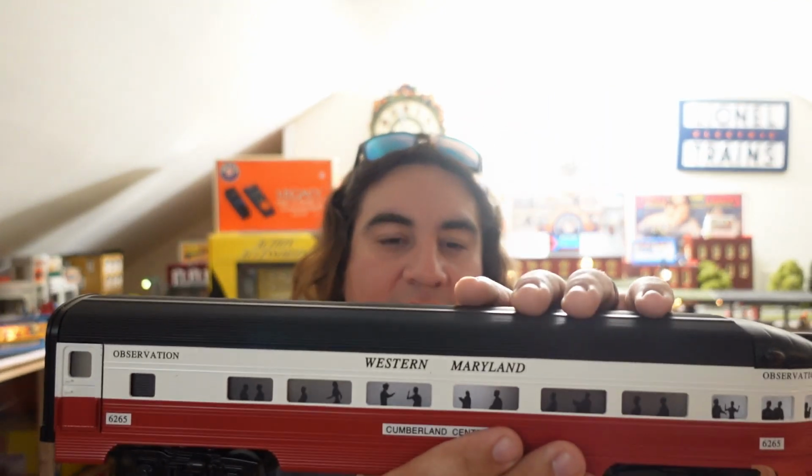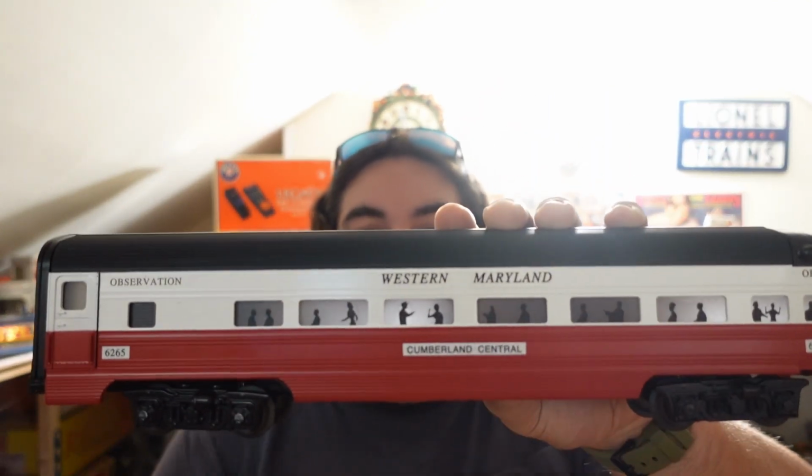But I thought these would look so cool running behind either my GP9, that's a Western Maryland scheme, just like this, with the white, black, and red scheme. I've heard people call it the circus scheme. Don't mean any harm by that. I love the Western Maryland Railroad. I use that term sometimes.